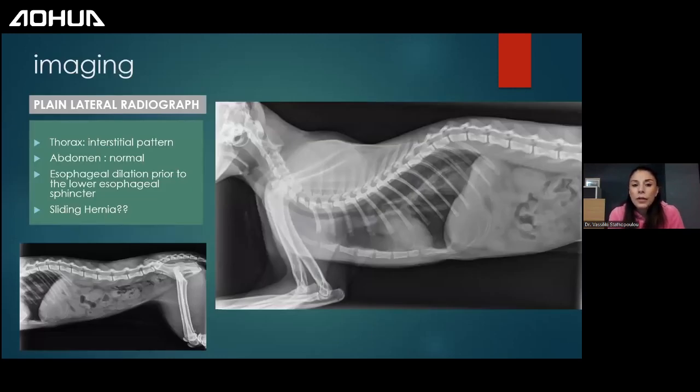So we took, in the beginning, a plain radiograph, and you can see here in the rear thoracic fields that there was something we were questioning: is it a sliding hernia? Is it something like a dilation of the esophagus there? Is it lung disease, pneumonopathy? And the abdomen was normal.